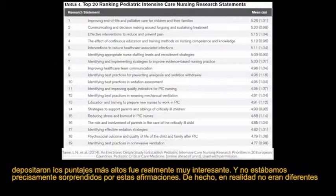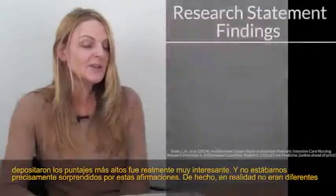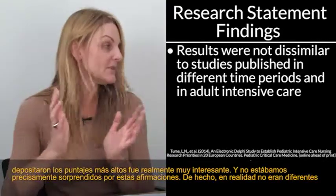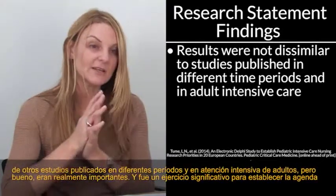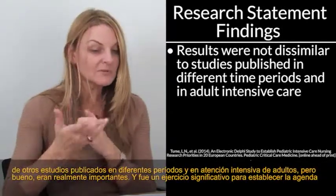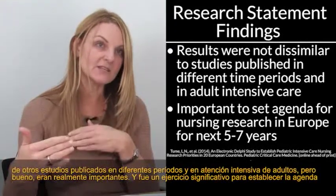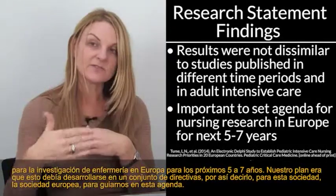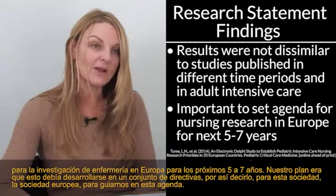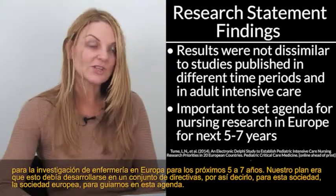So that was really interesting actually. They were the top scoring statements, and we were not necessarily surprised by these. In fact, they weren't actually that dissimilar to other studies published in different time periods and in adult intensive care. But they were really important. It was an important exercise to do to really set the agenda for nursing research in Europe for the next 5 to 7 years. And our plan was that this would be developed into a roadmap, if you like, for the European society, and to guide us in this agenda.